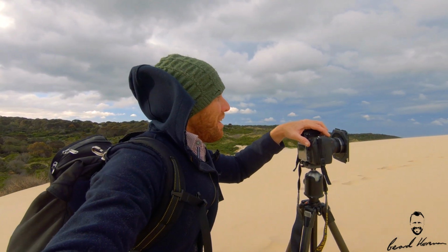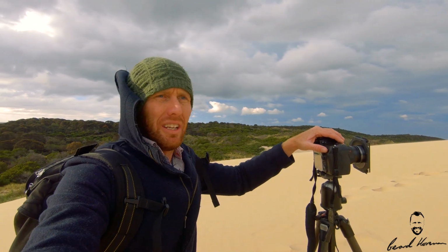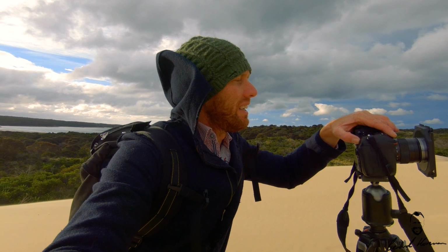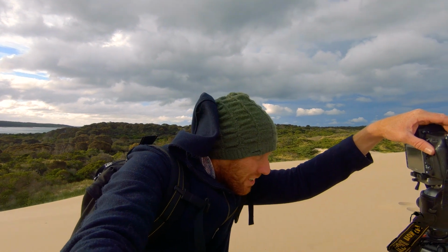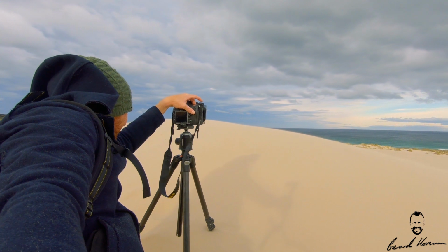And I don't really need to focus on a long exposure here. I'm not dealing with trying to get motion blur across the water. So I've just got the camera on f/11 and it's going to be the first exposure at a 15th of a second here. And I need to duck my head down. I've just got a little bit of shadow bouncing across me onto this dune.